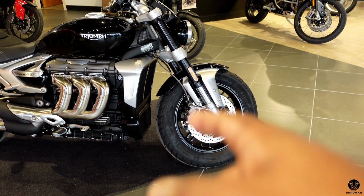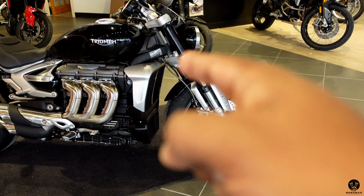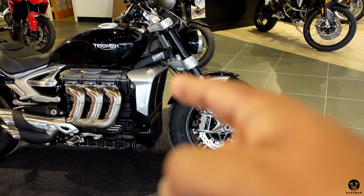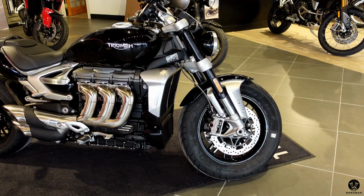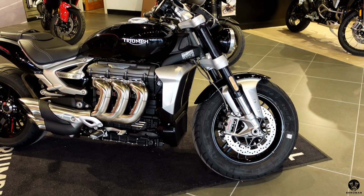What's the rake angle, you ask? Well, draw perpendicular from the steering mount, follow the fork tube. That angle is your rake angle. The shorter the rake angle, the more nimble the bike is, and the larger the rake angle, the more stable it is at higher speeds and highway speeds and such.